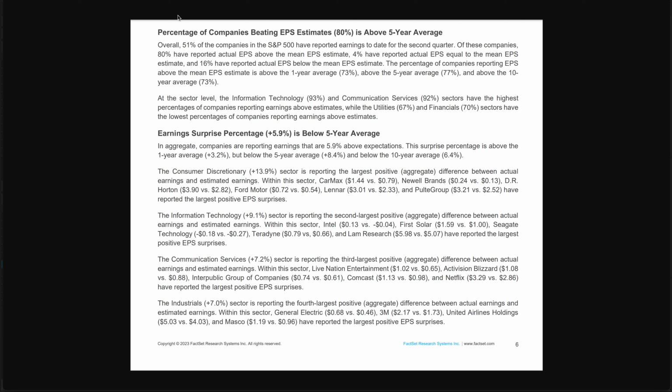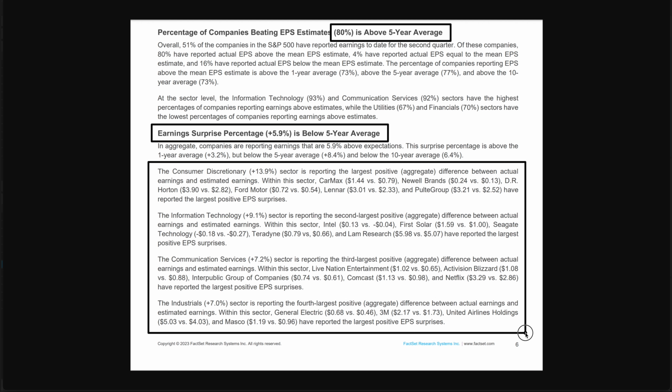Let's take a look at some earnings results first. So we're above the 5-year average in terms of beats out of the S&P, and that's your big headline up at the top right here. The next thing is that the earnings surprise percentage is below the 5-year average. However, what I want to highlight is the big three, even the big four, you could call it, who are actually beating, right? The largest positive aggregate difference between actual and estimated comes from consumer discretionary. That is a heavier weight risk-on sector. Information technology gets the second largest positive difference between actual and estimations, right? So their beats are the highest of all the beats out there in the sector. Same thing with communications as well as industrials down here at the bottom. So we're seeing the beats and we're seeing the positive surprises from the right sectors from a risk-on perspective.